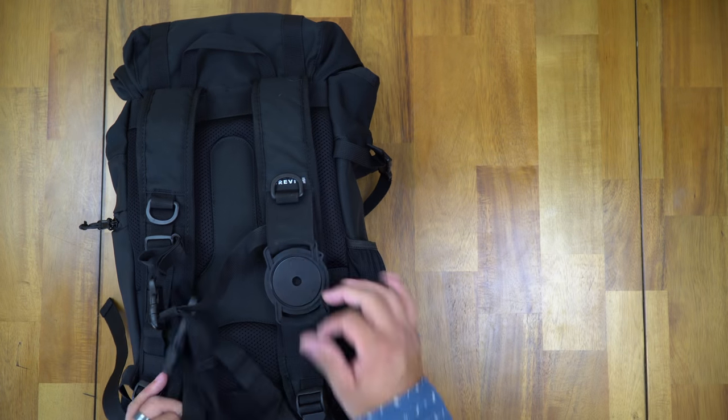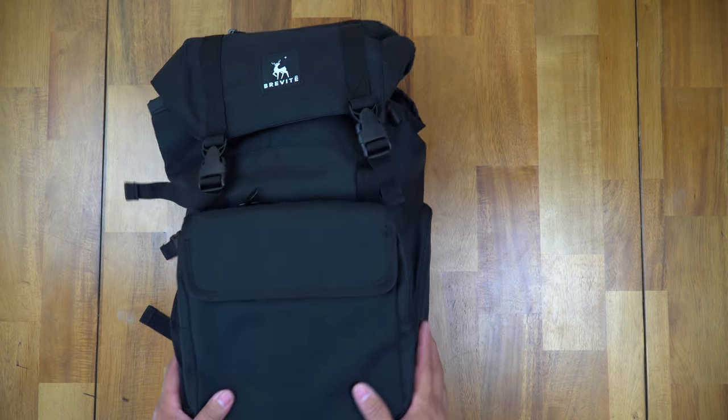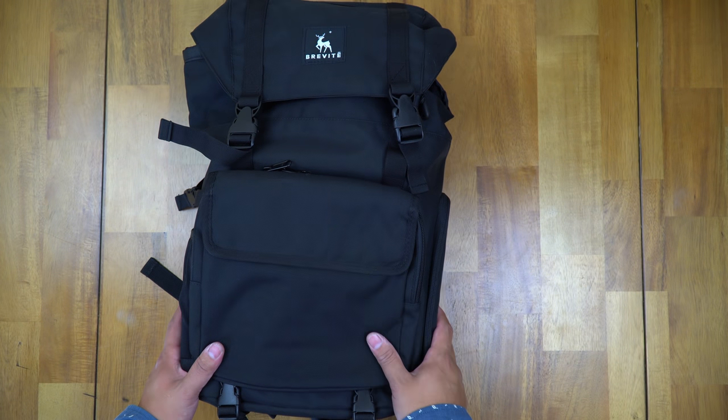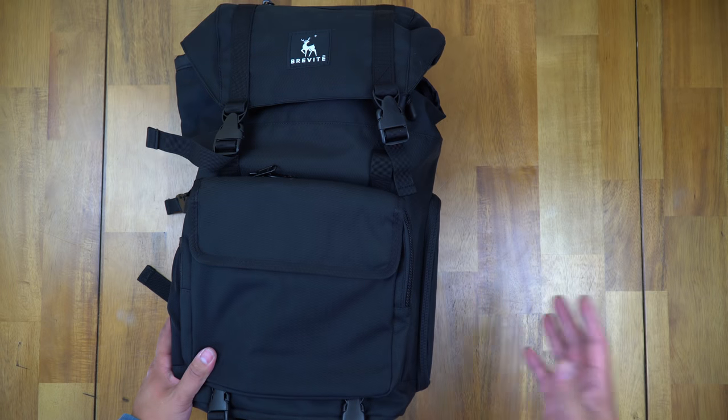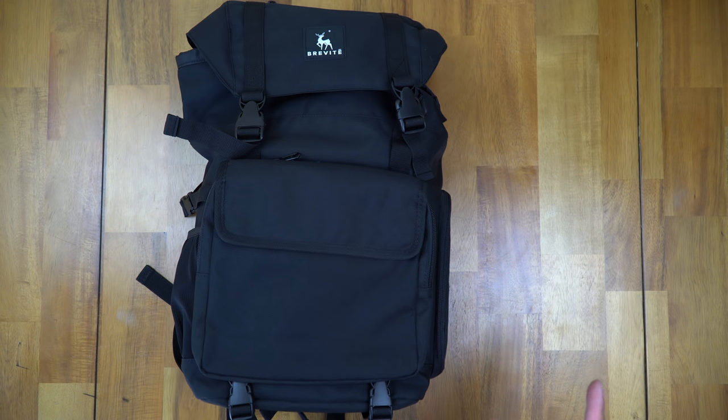So it is a great backpack. I mean, it's a good looking backpack and it's functional, but I just wish that the storage was a little bit bigger considering the size. Like, I feel like I can fit more into the Peak Designs backpack than I can in here. And the Peak Designs is actually a smaller footprint.